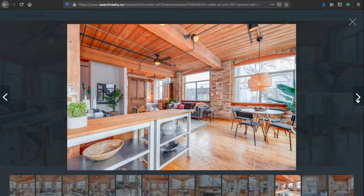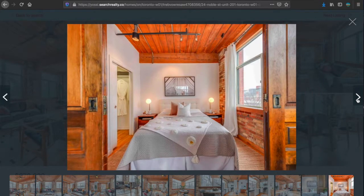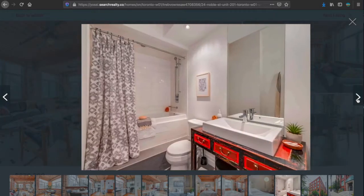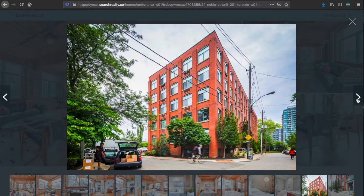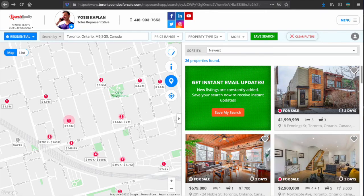So there you go. Here's a bedroom with barn sliding doors. I would love to live in a place like that. So warm and nice. Okay, that's the building, 24 Noble. That area of Noble is really becoming the West, Queen West. So nice to live there. Absolutely lovely. Brock is coming up with 57 Brock. I've talked about it. It's all good.